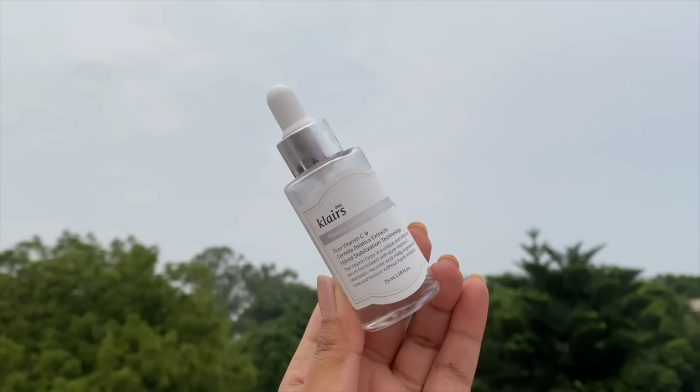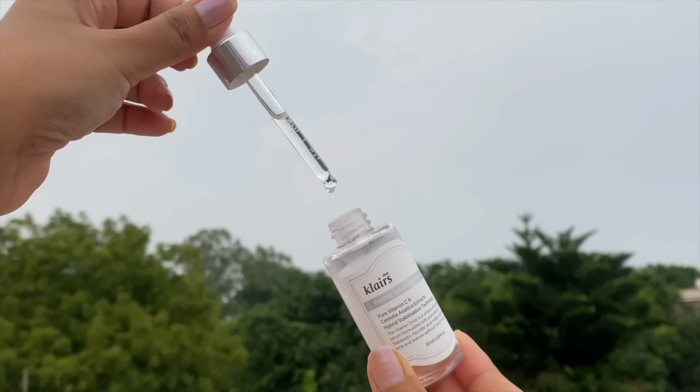Next essential is the Klairs Vitamin C Serum. This is my number one vitamin C recommendation, and Klairs goes on huge discount during the Nykaa Pink Sale, so make sure to stock it up. But if Klairs Vitamin C Serum is out of your budget right now, I would recommend the Plum 15% Vitamin C Serum. This is my second recommendation, so you can choose between these two vitamin C serums.